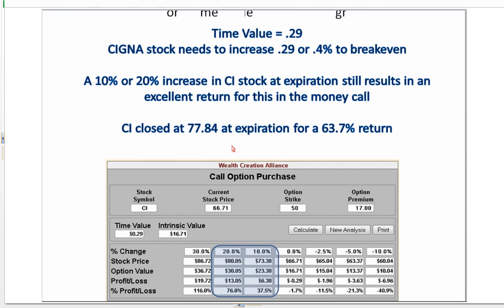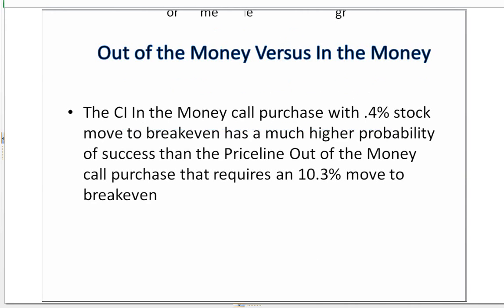As it turned out, Cigna did close at 77.84 at expiration, so I had an actual return on this trade of 63%. So you can do well with these in-the-money calls. Even though they're more expensive and they have less leverage, you can still realize a good return with these. With Cigna, the underlying stock only had to increase 0.4% for me to break even and start making money, versus the Priceline example that required a 10.3% move in order for the trade to break even. So we can see that Cigna obviously has a much higher probability of success.